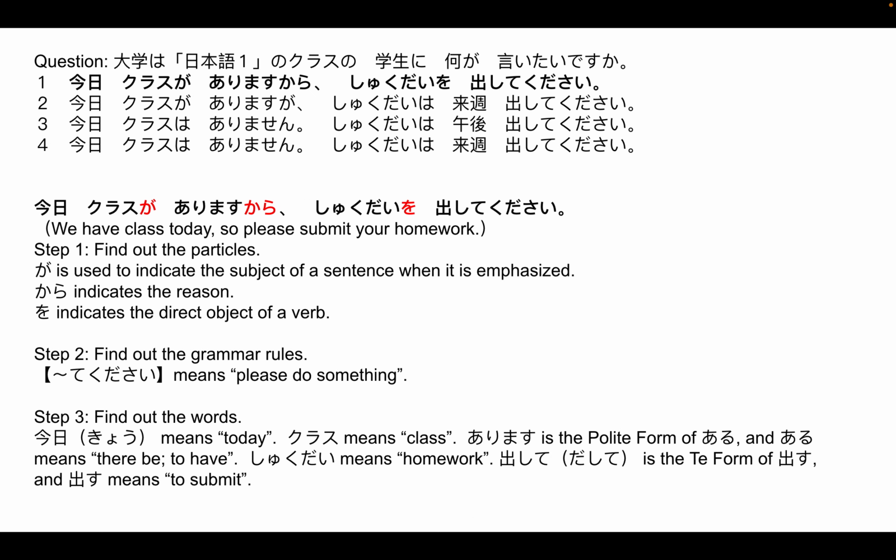今日クラスがありますから宿題を出してください. Ga is used to indicate the subject of a sentence when it is emphasized. から indicates the reason. を indicates the direct object of a verb. Let's find out grammar rules. てください means please do something. Let's find out the words. 今日 means today. クラス means class. あります is the polite form of ある, and ある means there be, to have. 宿題 means homework. 出して is a te form of 出す, and 出す means to submit. So, 今日クラスがありますから宿題を出してください means we have class today, so please submit your homework.